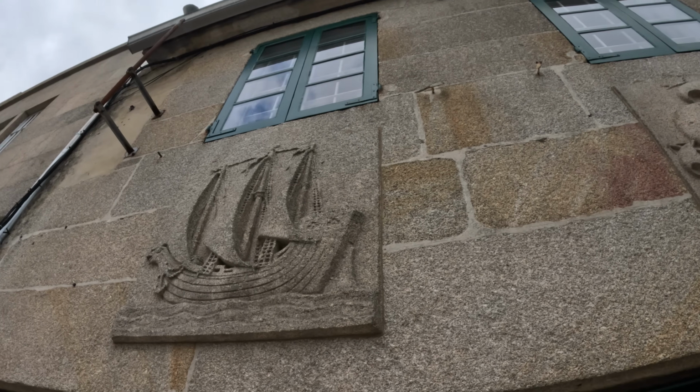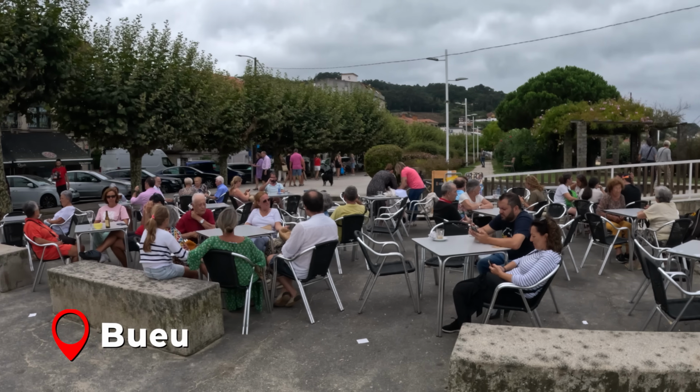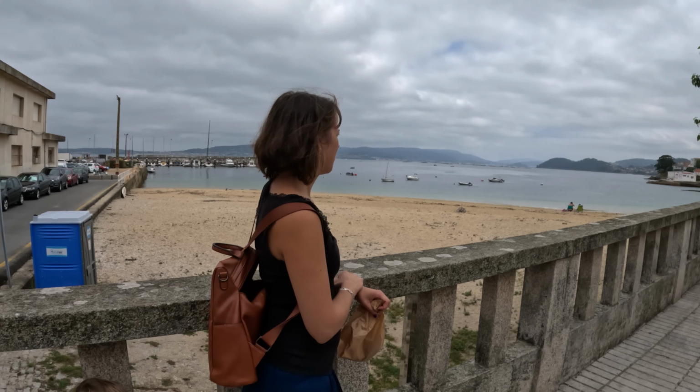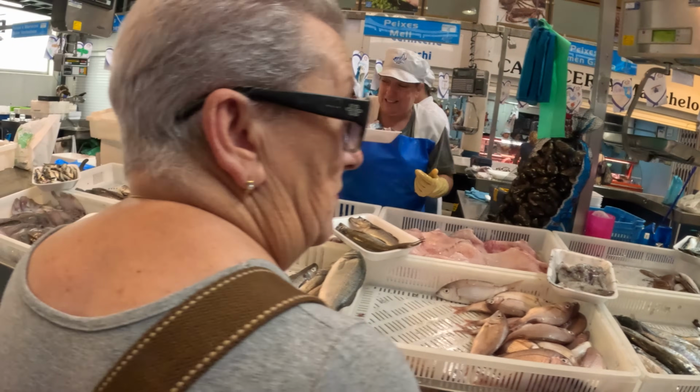We're staying near the old fishing town of Bueu, and while it's not the most beautiful seaside town, it has wonderful slow local rhythms, a far cry from some of the more intense summer hotspots on Spain's Mediterranean coast. But the seafood market, open most mornings, is always bustling.